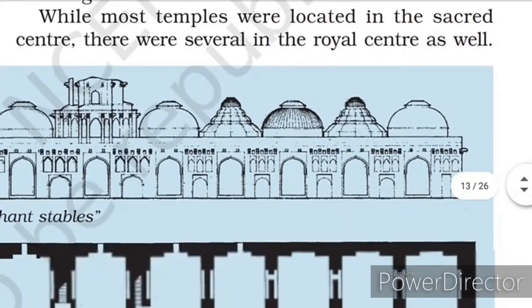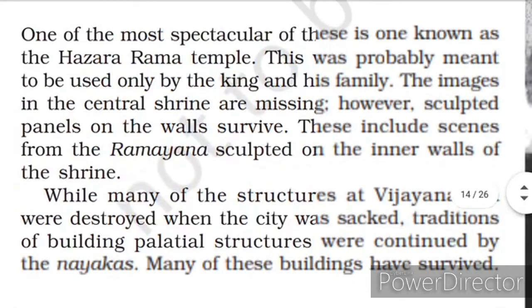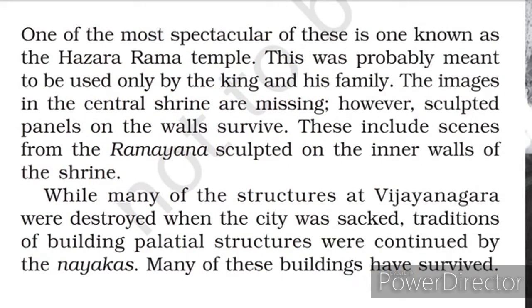Then we have another temple within the royal center, the Hazara Rama Temple. Now what is this temple? Let's see. It is once again one of the most spectacular buildings from the reign of Vijayanagara. It was probably used only by the king and his family. No image has been found in this temple, but it had sculpted panels on the wall. This included scenes from the Ramayana on the inner walls.